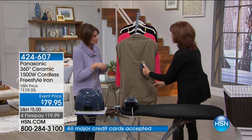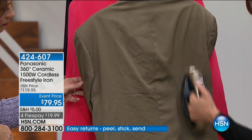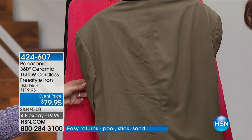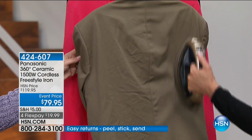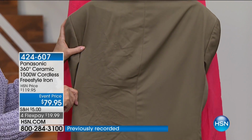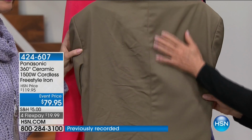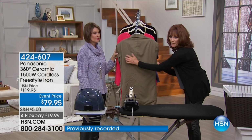Right. So watch what happens. So this is another saving place because I might spend $8 or $10 to get this pressed when I can do it at home in 30 seconds. Look at the wrinkle release. Look at how fast I did that. You know what? So look at the finish. It is perfect. It's just absolutely perfect. This is beautiful. Like I sent it to the dry cleaner, fully pressed, and look at the wrinkles it had.